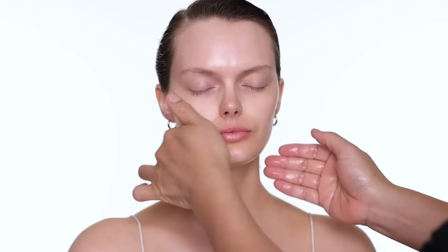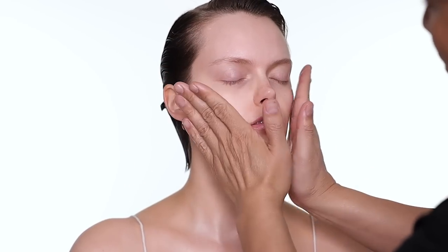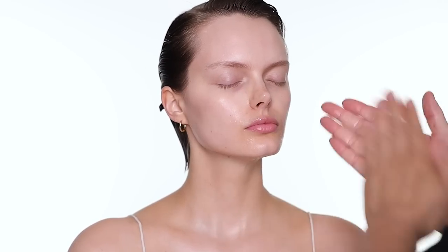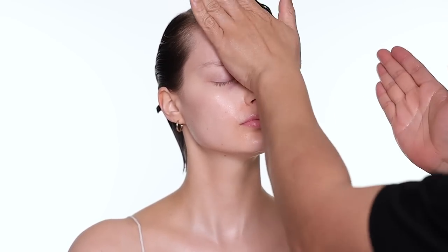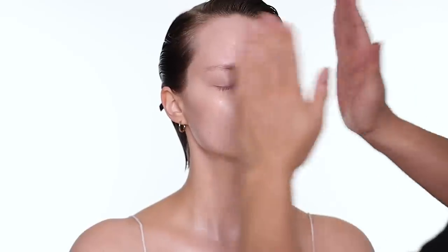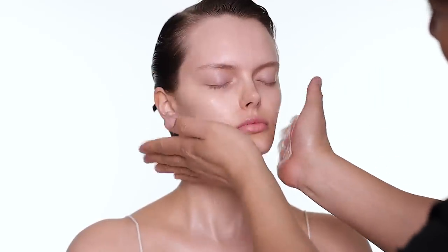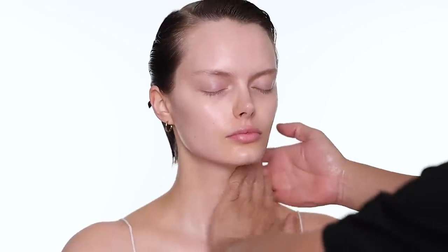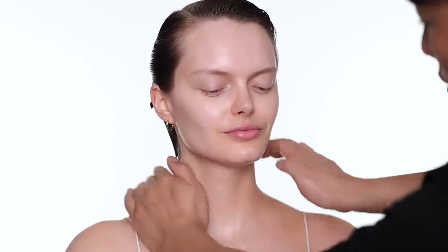The second product I use is the hyaluronic serum. This is when you need an extra hydration, it's calming. I always press the serum on the face. You can rub them however you like, but for me this is the most effective way to apply serum. Don't forget your neck as well. Whatever extra, I put on your chest.